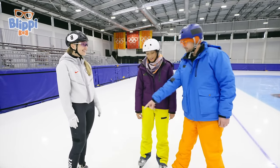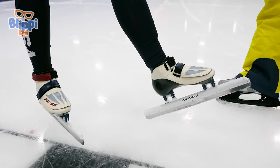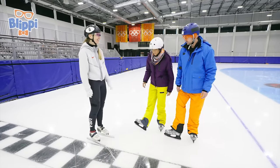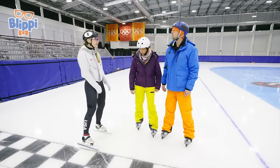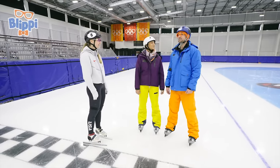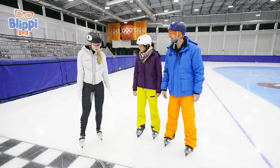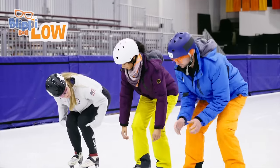Really cool. Speaking of cool, look at her skates. Those are so long. Yeah, our skates are 17 inches long. Wow. Yeah, much longer than ours, huh, Blippi? Yeah. Why are they so long? So these help us get more push off of the ice so we can go faster. Oh, whoa, cool. Neat. Well, we're actually trying to become really great athletes ourselves. Yeah, maybe you could teach us something about speed skating. Yeah, so to speed skate, we have to get really low and bring your knees to a 90 degree angle.